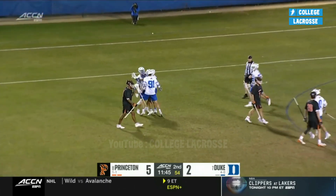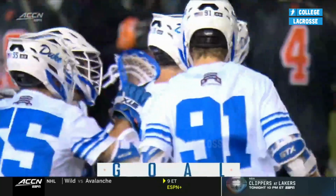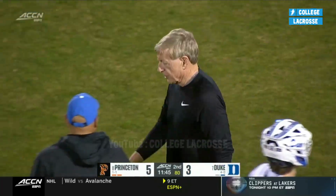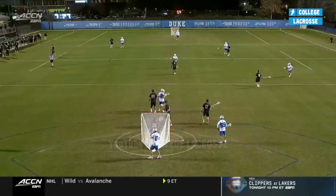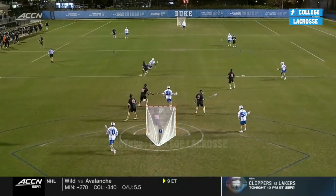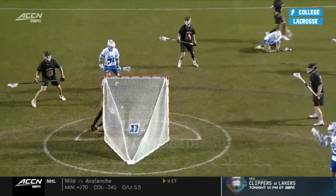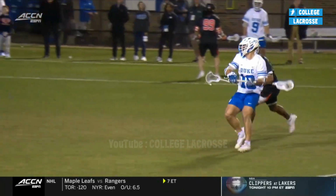Penn Johnston unleashes one, the sophomore. That had a lot of speed on it, and Duke out of the timeout, an instant response from John Danowski's team. And that's exactly what I'm talking about, Jay. Get in front of the cage, right, dead on. Johnston is a big-time lefty. He, in my opinion, has some of the most upside in the country at the midfield position.